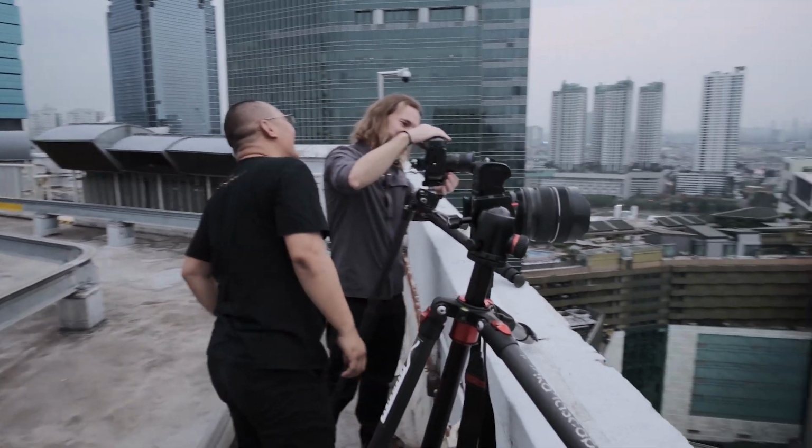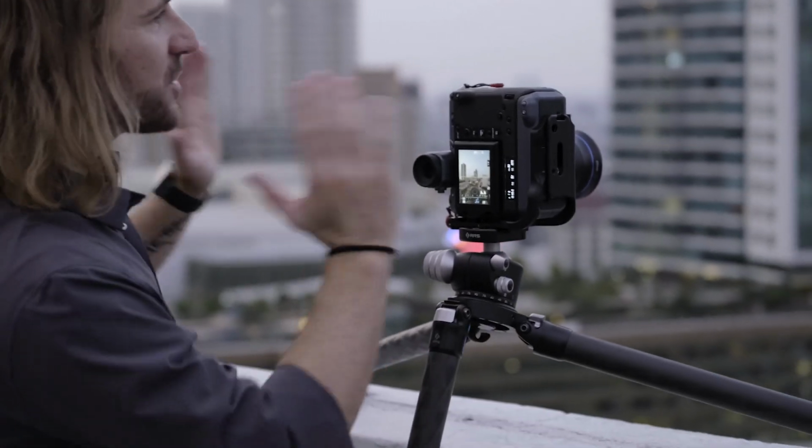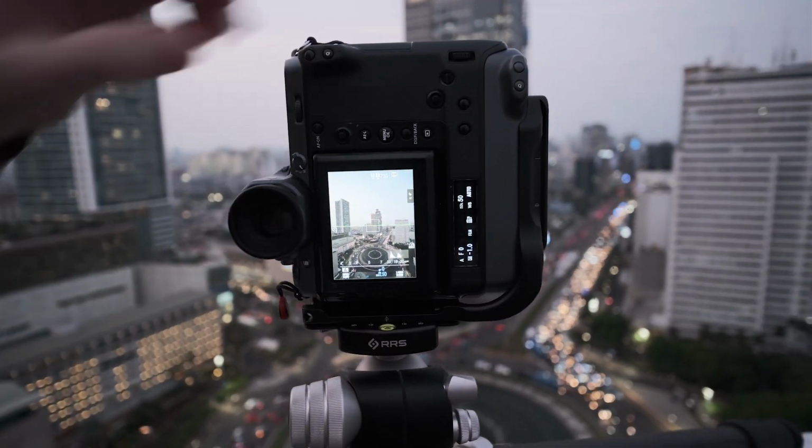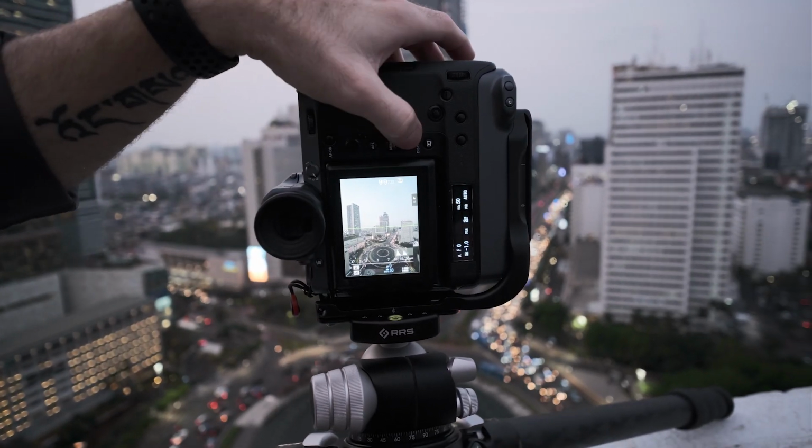Yeah. And the main idea is having these thousands of cars, this Jakarta traffic, be one of the main elements that ties this composition together. Now we just have to wait. And I'm gonna keep shooting through this because there are some super bright lights and I probably wanna catch them a little early before they blow out the rest of the scene. So there may be a little blending, but right now, let's wait for this incredible scene to get even better.